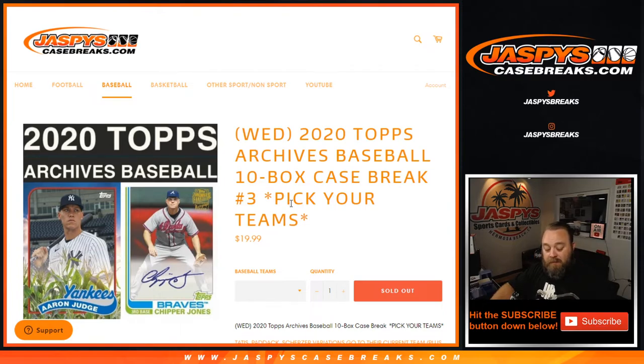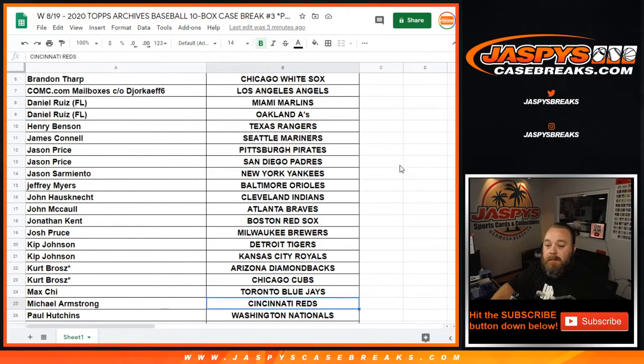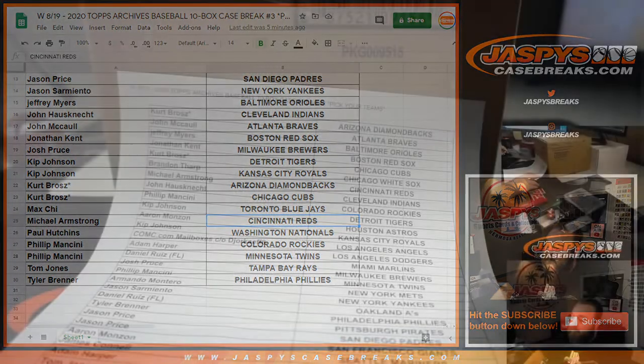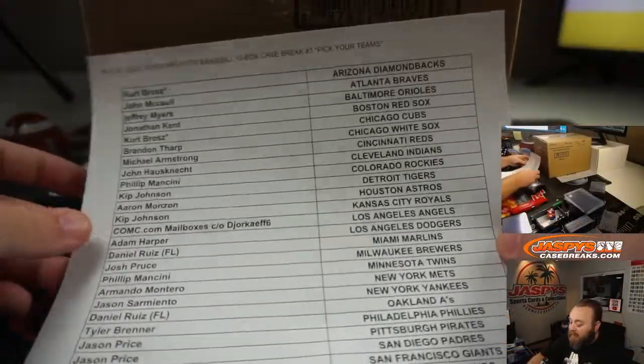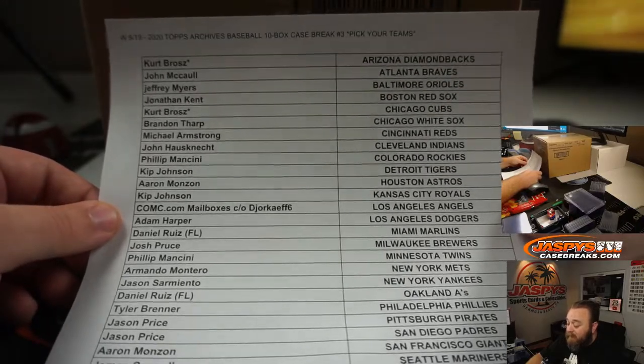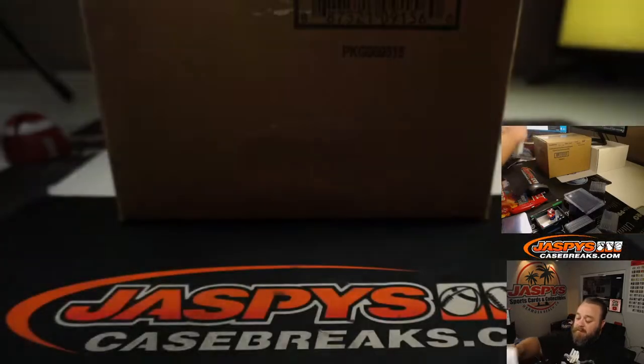Here is the break list, pick your team, already got it printed out here, and we've got a fresh case. So thank you to everybody that got on this. Kurt, double last spot mojo with the Arizona Diamondbacks and Chicago Cubs. Good luck.